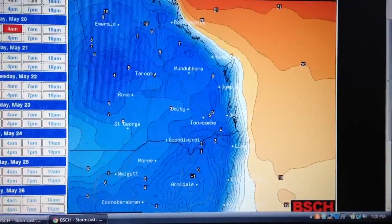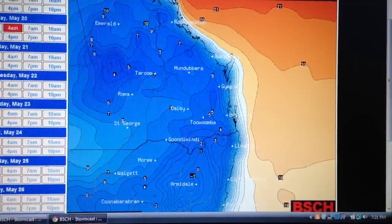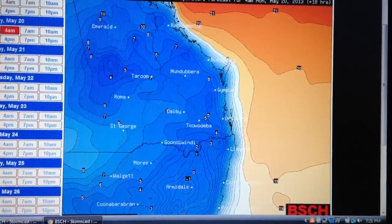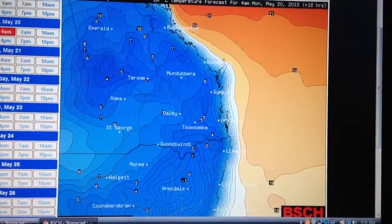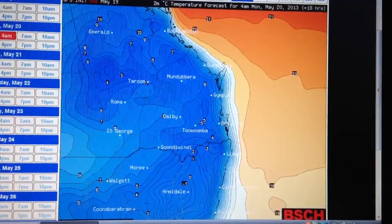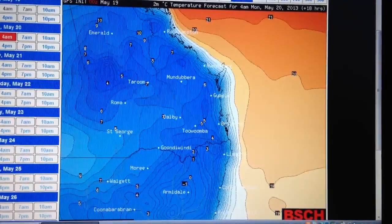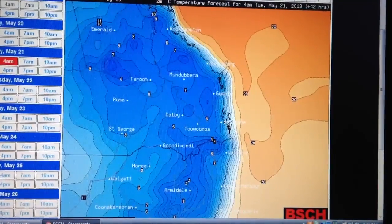Okay, so tomorrow morning at 4 AM, we've got areas of -1, 2, 3 around Armidale, Glen Innes. As per usual, they should wake up to quite a frosty morning. That may creep into southern Darling Downs and Granite Belt area. There are other areas such as Roma, Dalby, Miles, in the western Darling Downs, eastern Maranoa that may also get a frost tomorrow morning. This continues on into Tuesday morning.